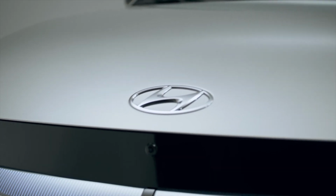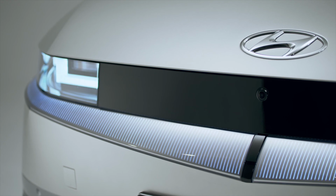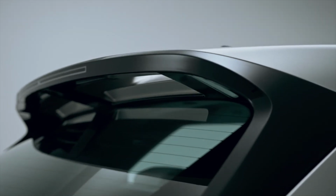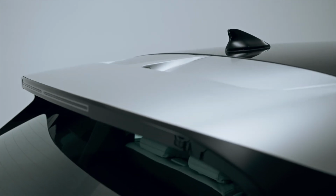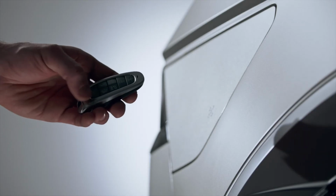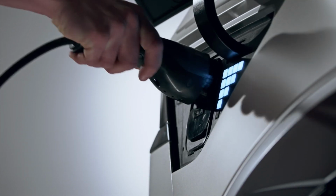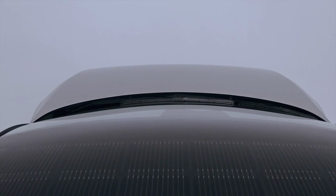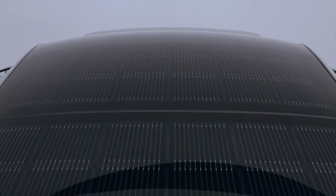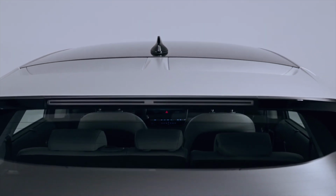For passengers' protection, E-GMP has an ultra-strong structure that disperses collision shock away from the passenger cabin and prevents it from deforming. Thanks to E-GMP, IONIQ 5 offers 400 to 800 volt multi-charging, and it can high-speed charge up to 80% in just 18 minutes, or add up to 100 kilometers of driving range in just 5 minutes.